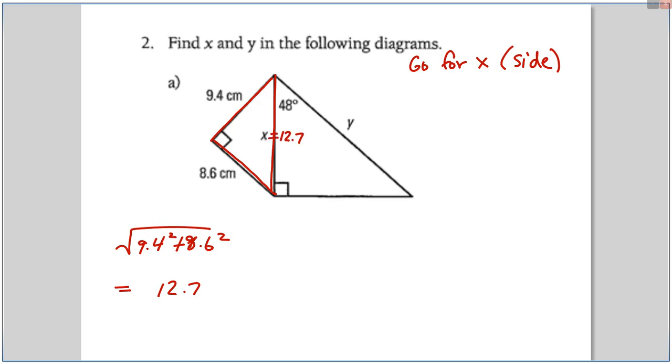Now we'll go on to the second triangle. I'm just going to change colors. Here's 48 degrees. Just labeling straight across. There's opp. That makes the Y the hyp. And X is adjacent for this blue triangle that I'm drawing.